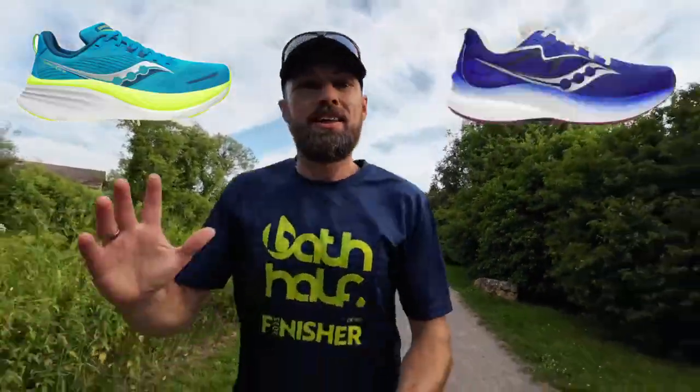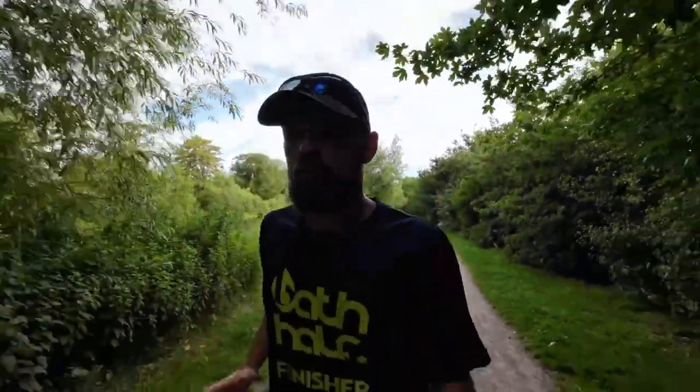Although the Brooks shoe has been extremely good for me, and why change something that works? But I still wanted to try different shoes, different brands. So I looked at the Saucony Hurricane 24 for those easy runs, and on Saucony's recommendation, the Tempest 2 for that race day shoe.